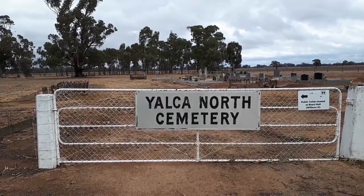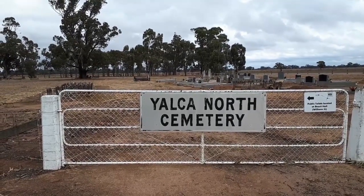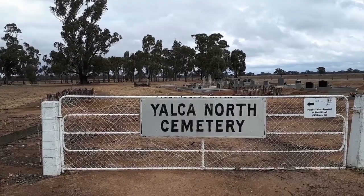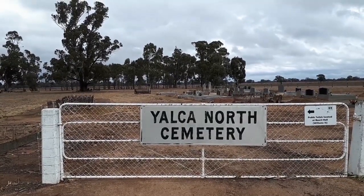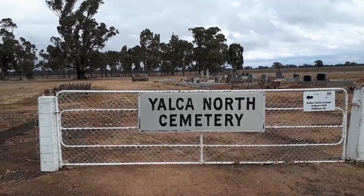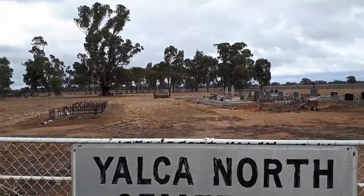So we're at Yalca Cemetery today. I've had to dub over this because the sound quality on the day was pretty bad, which was a bit annoying due to the weather, but we soldier on. So, Yalca North Cemetery is about 50 minutes away from Shepparton and about 3 hours-ish away from Melbourne.